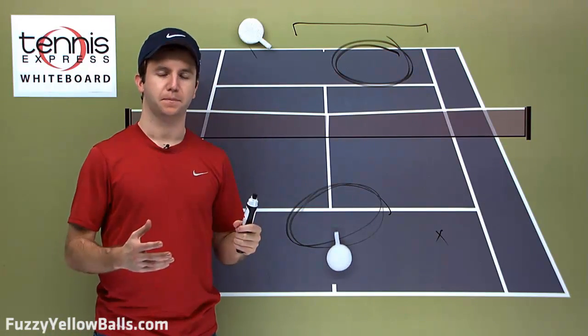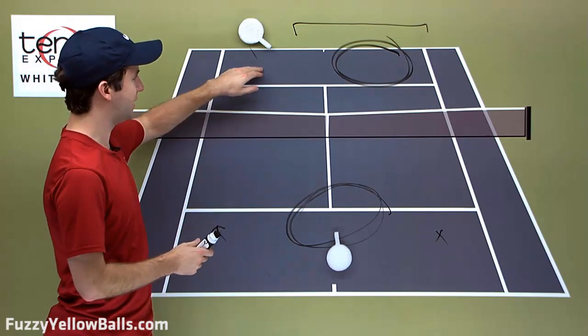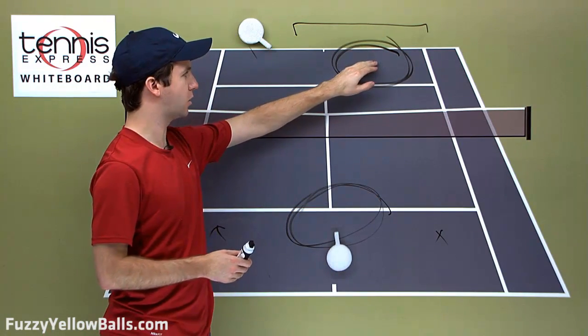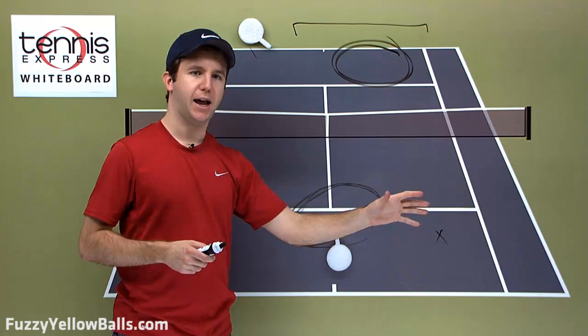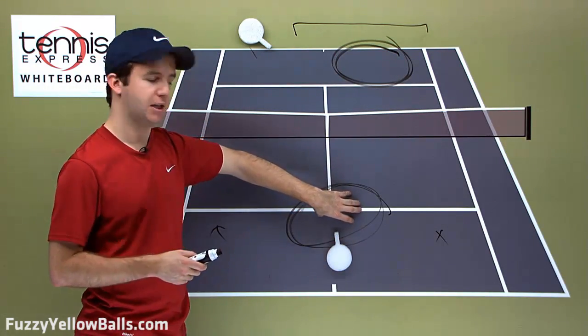So the strategy here, again to recap, is hit to the backhand to open up the forehand side of the court, and open it up enough where Nadal is going to be running, he's not going to be set, and that ideally would lead to a short ball in the middle of the court.